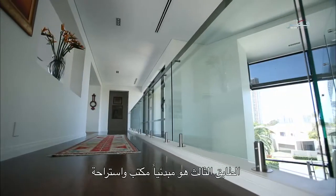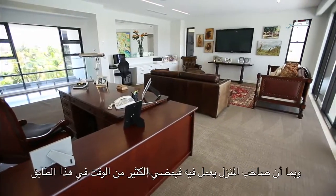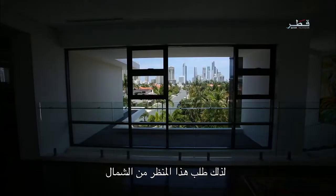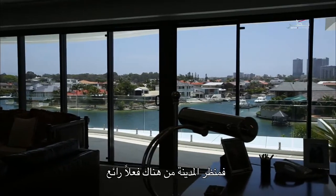So level 3 is primarily a study and a rooftop area. Our client works from home, so he spends a lot of time on that level. He really wanted that aspect to the north and also back into the city. The view to the city of a night is gorgeous. It really is.